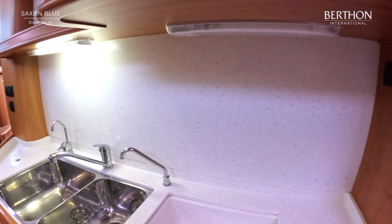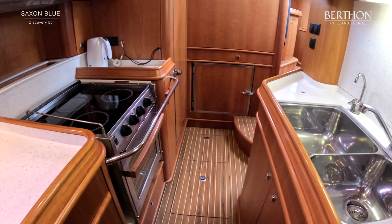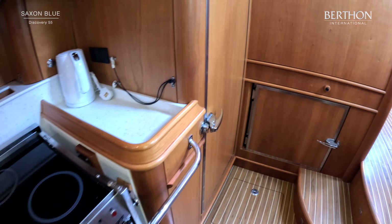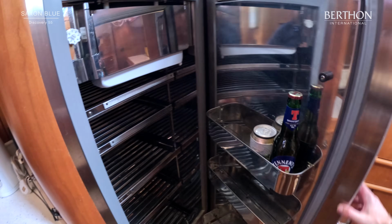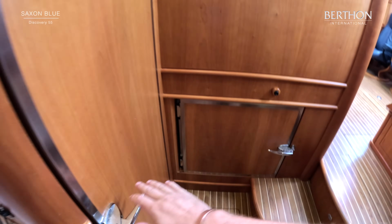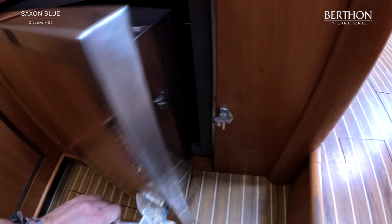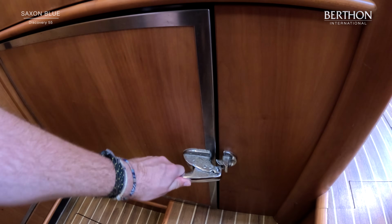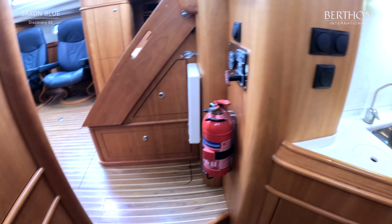Twin sink. All the lovely Discovery stuff. Funky Discovery fridge, all very nice. And as ever, we're going to show you the freezer, which goes all the way to the ship's side. Absolutely enormous. Amtico flooring, which is simply indestructible.